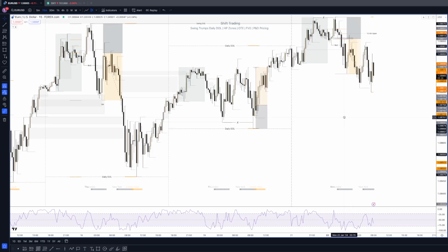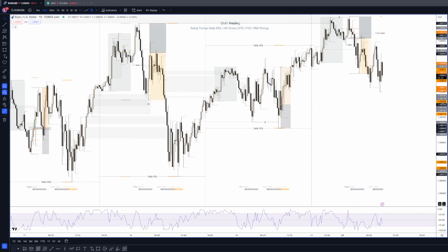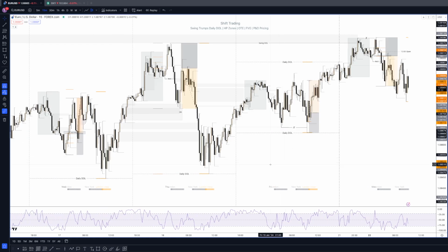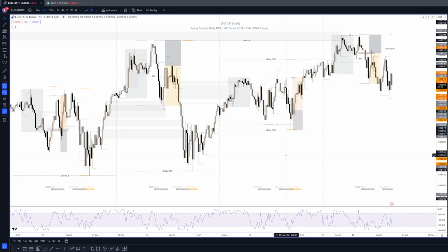All right. We are currently in a daily OTE, but I have not seen bullish displacement to the upside. Okay, so my bias is pretty neutral at the moment. I'll take buys and sells depending on the obvious sweeps and displacements on liquidity.